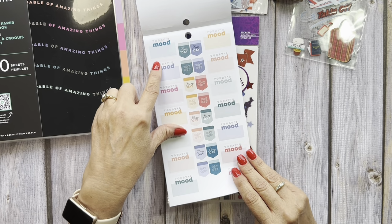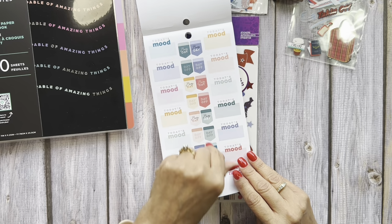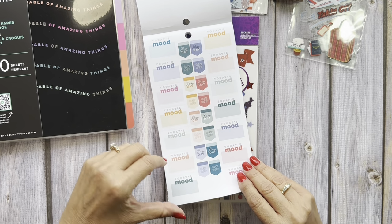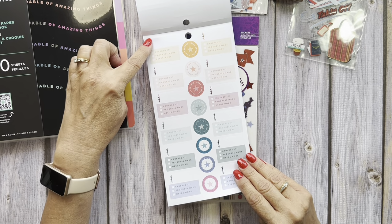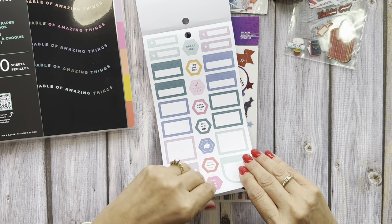And then we have mood trackers. So you'd put this on your page and track what your mood was that day. This says busy day, this says day off. So if you're taking a day off maybe from exercising, you put day off on that day. And then here we have goal trackers again. So that's good, we have plenty of them.